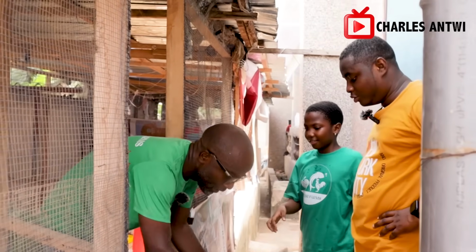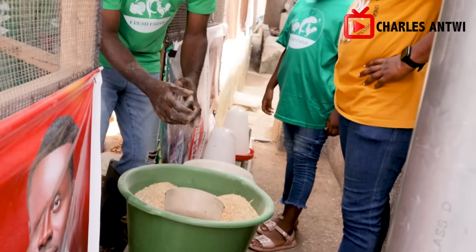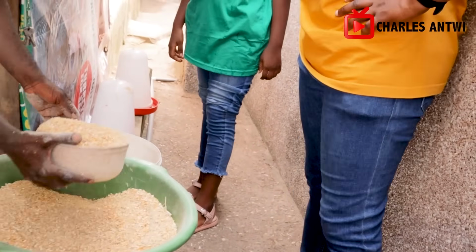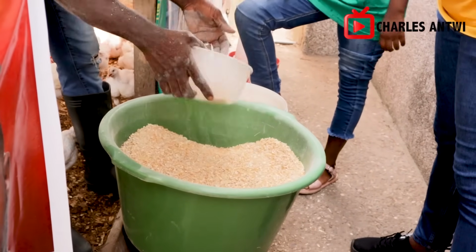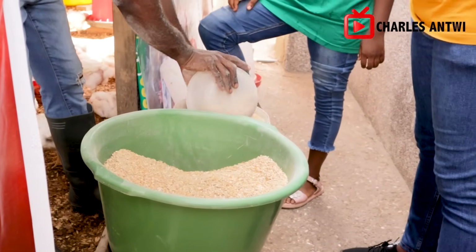So as you said, you haven't fed them the whole day, which is very unlikely. We should have fed them by now. As for broilers, the only way to get the weight is to make sure they have food all the time. The food in the bowl shouldn't finish. You should have food all the time if you want to get the weight within the time. So these ones, you see, when I start feeding them, they'll be chasing me.